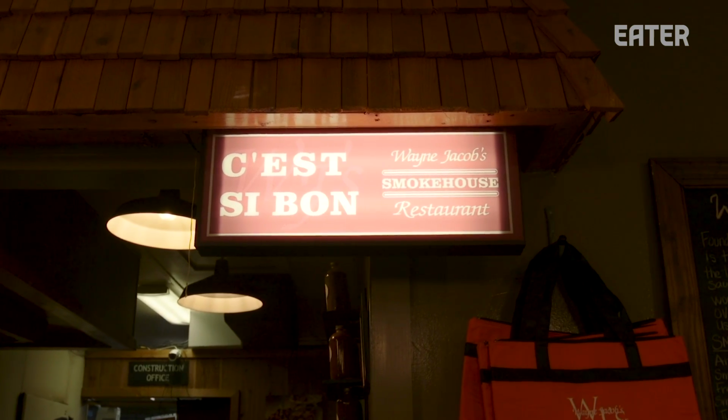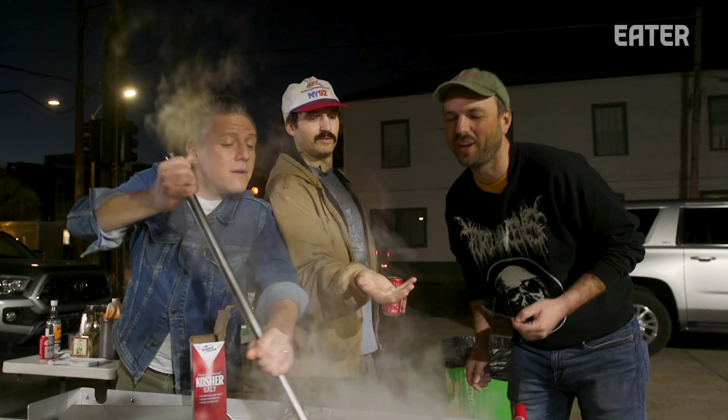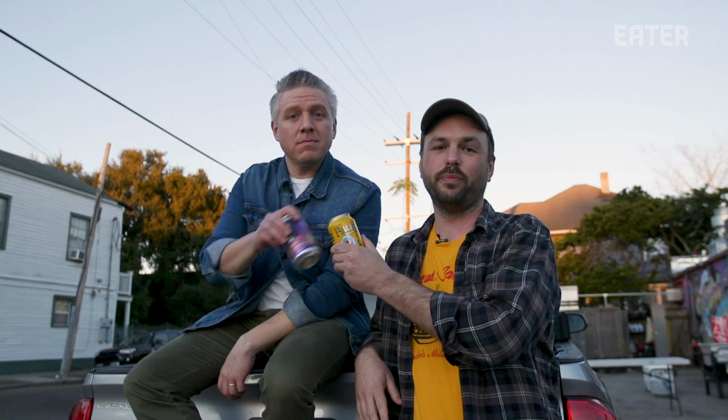Louisiana is the home of andouille. We got jambalaya, crawfish boils, gumbo. You can use it in virtually anything. So we're gonna head up to Wayne Jacobs Smokehouse in LaPlace, Louisiana. Then we're gonna head back to New Orleans to hang out with Mason at Turkey and the Wolf. Throw a crawfish boil, and maybe we'll have another beer or two.